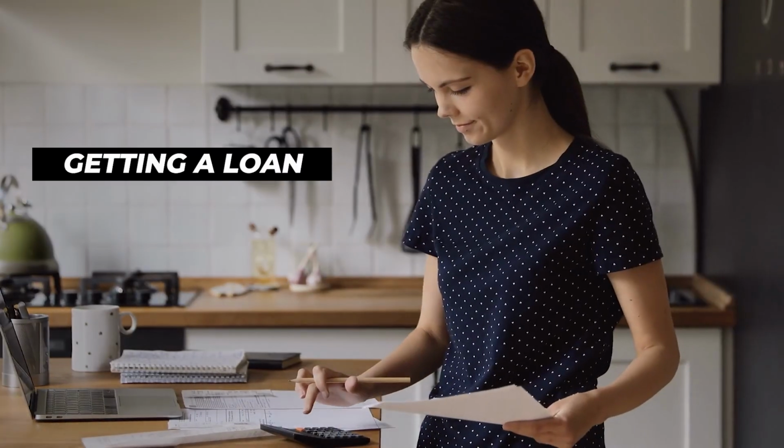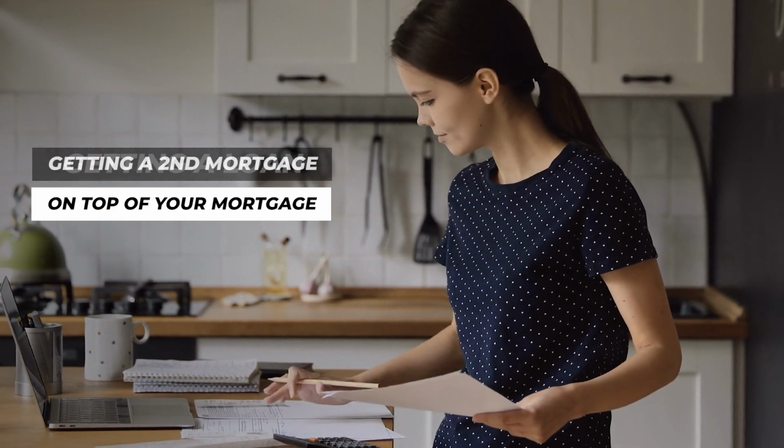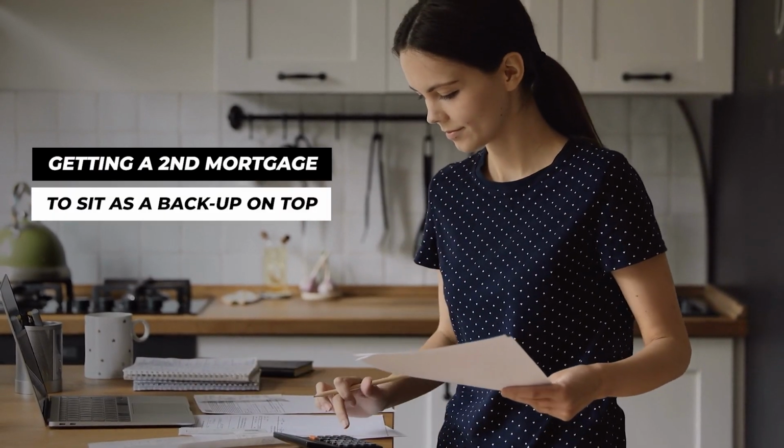So if you're looking to consolidate debts and maybe the bank is not willing to let you do what you want to do, or maybe you need to get a top up to cover a tax repayment, then what you're going to need to consider doing is getting a loan on top of your mortgage and getting a second mortgage to sit as a backup on top of that mortgage.